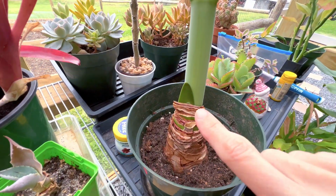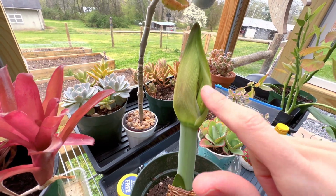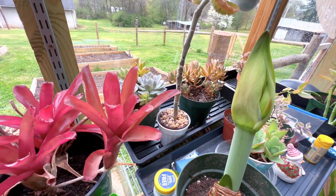And this amaryllis, look at that. That is so cool how those little foliage come up. And it's going to open up into something pretty interesting, I do believe.